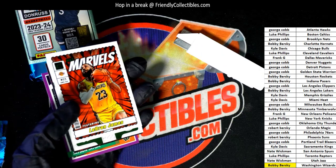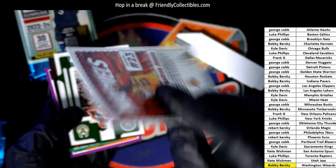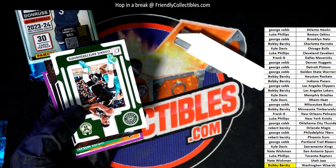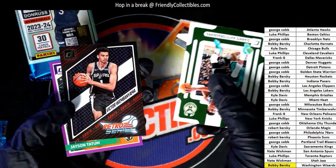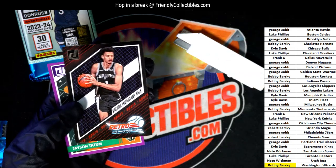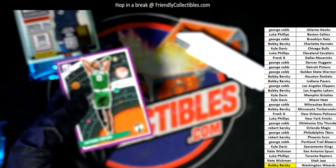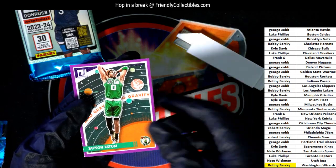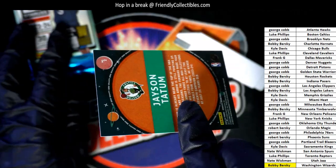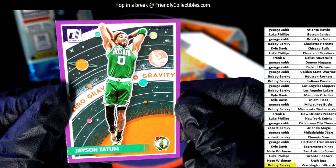All right, David Roddy, parallel. Nice LeBron Marvels. Oh, look at this thing. Nice retro series Wembanyama. Sweet. And this kind of looks like it could be a parallel. I don't see a number on it, though.